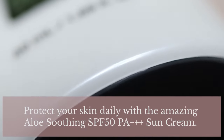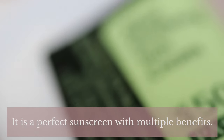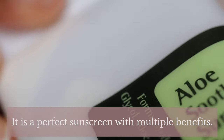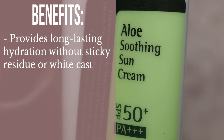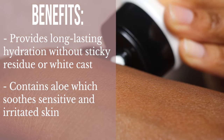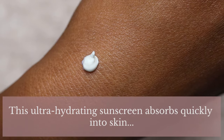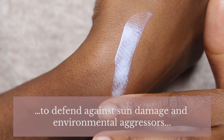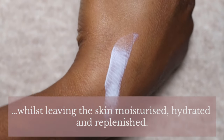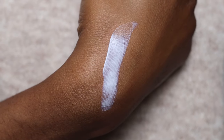And Rich Skin says, protect your skin daily with the amazing ALOE Soothing SPF 50 PA++++ sunscreen. It's a perfect sunscreen with multiple benefits. It provides long-lasting hydration without sticky residue or a white cast. It contains aloe, which soothes sensitive and irritated skin. This ultra-hydrating sunscreen absorbs quickly into skin to defend against sun damage and environmental aggressors, whilst leaving the skin moisturized, hydrated, and replenished. They also say that this is suitable for all skin types.